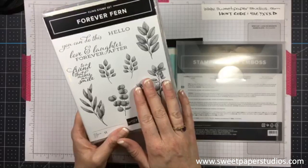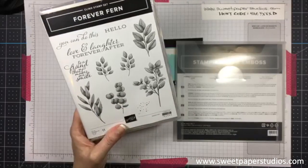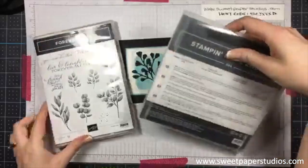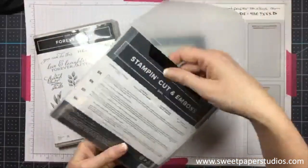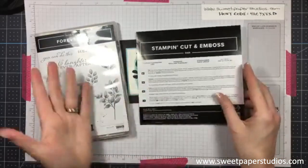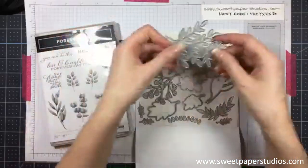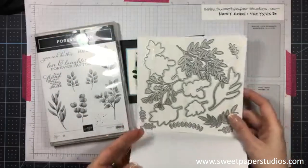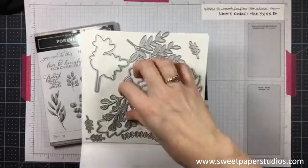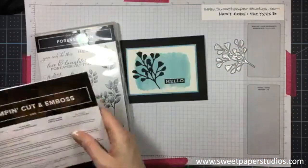I'll show you a couple of other cards I've made with this. The one, I'm not quite sure where it is right now, but it's just beautiful. And then we're going to use the Coordinating Forever Flourishing dies. So this does come together in a bundle, which allows you to save 10%. Look at, I've gotten stuff all over already. But you just got these beautiful die cuts. So pretty. We're actually going to be using this one for this card. So I'll just put that aside.